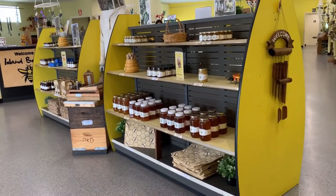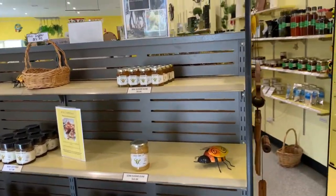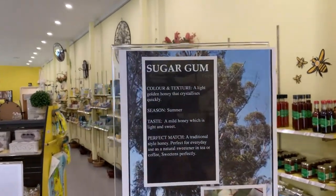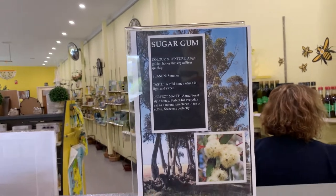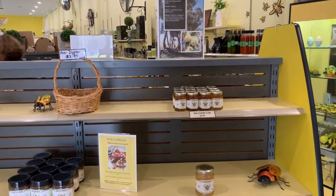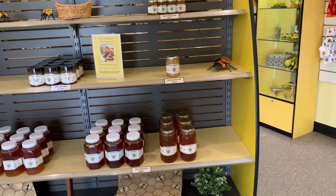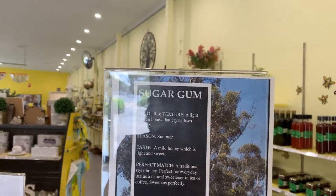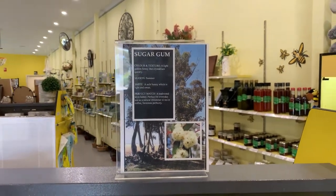As our guide here told us, they sell 5 different kinds of honey here. The first one is called sugar gum. It is produced during summer season in Kangaroo Island and it is the sweetest honey produced here. You guys can see different ranges of sugar gum honey on the shelves. Sugar gum is produced from this kind of trees in Kangaroo Island.